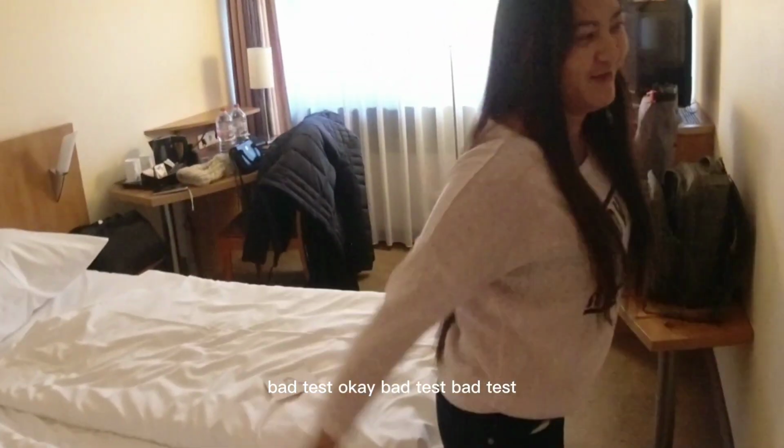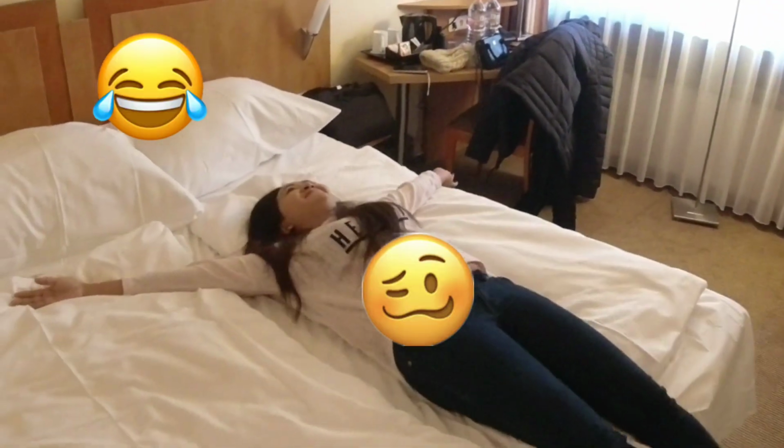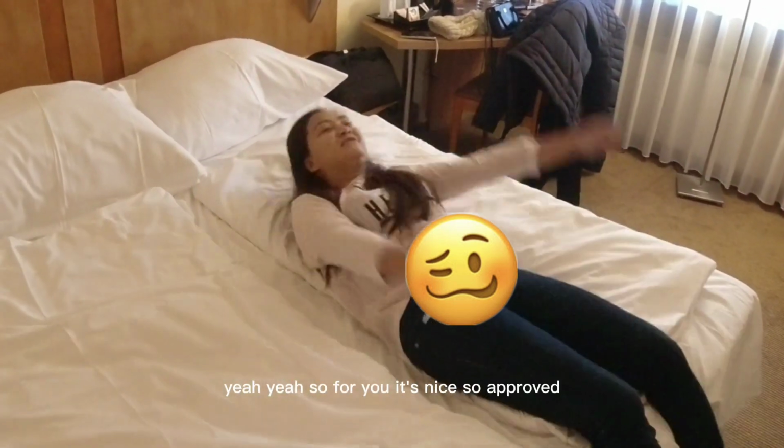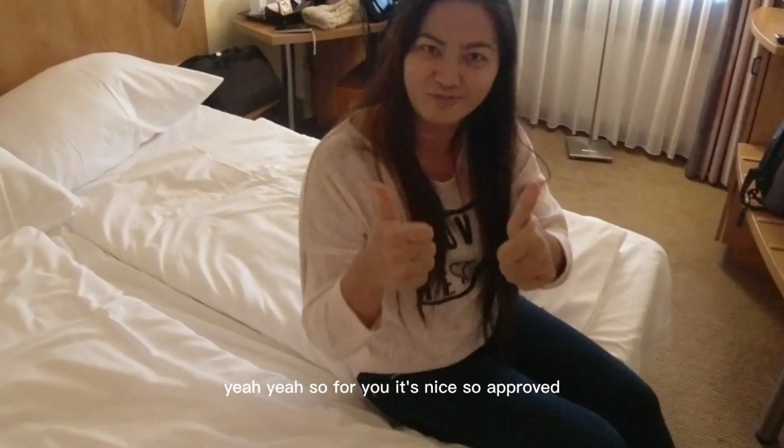Bed test. It's soft. Yeah, it's so nice. So approved.